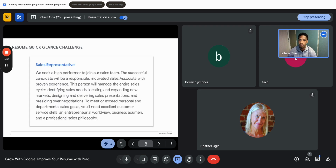So as I show you a few of these examples, this is essentially the job description that we'll be working with, okay? So we're looking for a sales representative. We seek a high performer to join our sales team. The successful candidate will be a responsible, motivated sales associate with proven experience. This person will manage the entire sales cycle, identifying sales needs, locating and expanding new markets, designing and delivering sales presentations, and presiding over negotiations to meet or exceed personal and departmental sales goals. You'll need excellent customer service skills, an entrepreneurial worldview, business acumen, and a professional's sales philosophy.